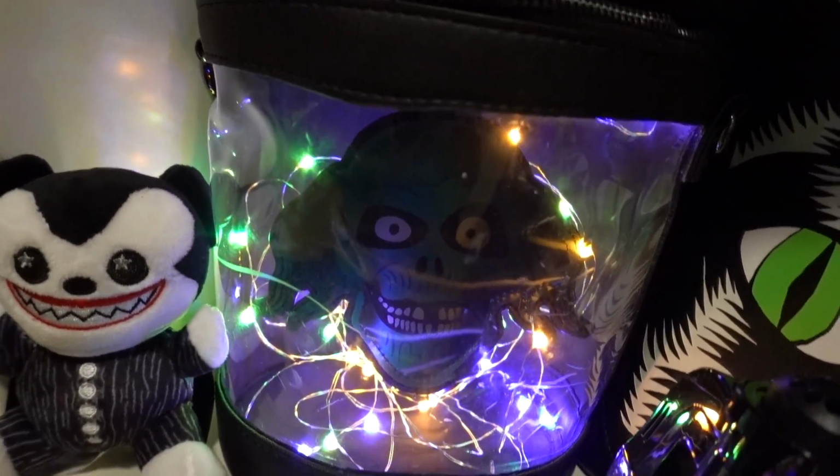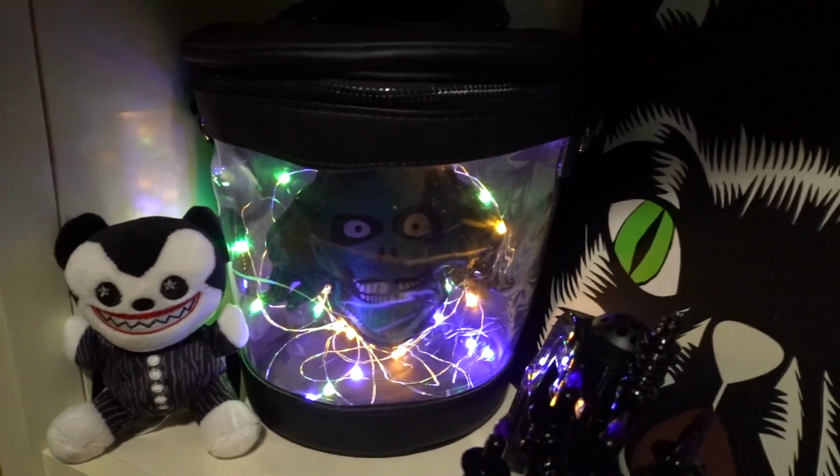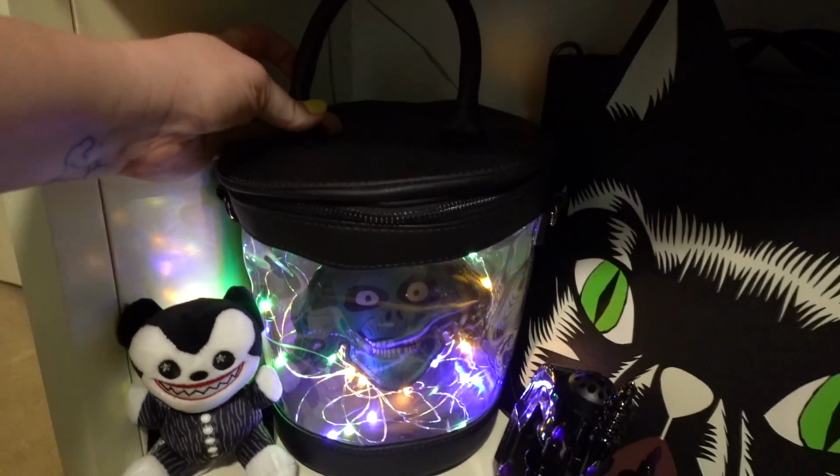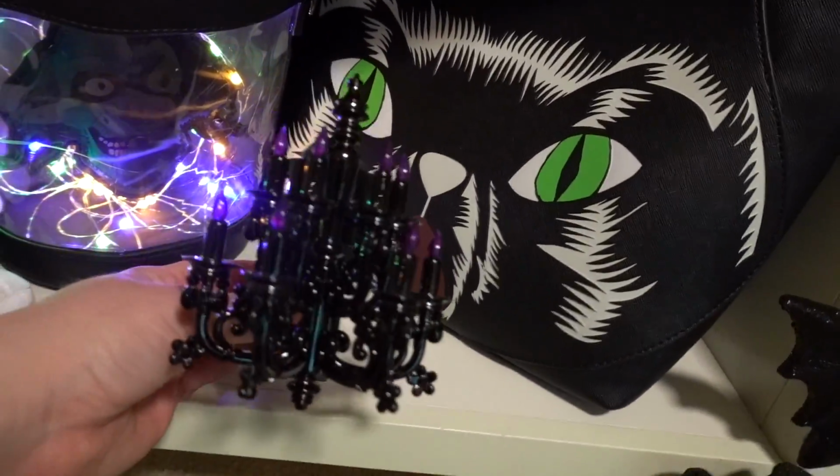Now, I've placed LED lights in there just because it's really hard to see him that far back in the shelf. And I just thought that this was so cool. And this is his hat box. It looks very, very similar to the ride. Now, this was kind of a weird thing to place in here.